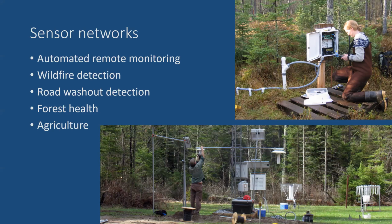And then just transferring the data: satellite-based Wi-Fi, I think, is going to offer a really game-changing technology shift for automated autonomous sensor networks, where they can truly be autonomous for much longer periods of time. So I think there'll be a lot of new activity in this area.